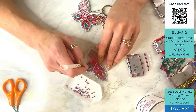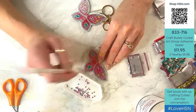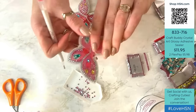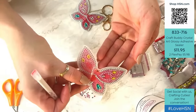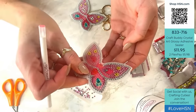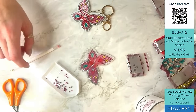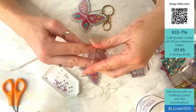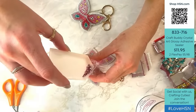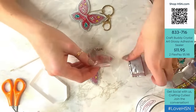Trust me, in my head, I kept thinking, how cool would it be to take my leftover crystals and, when I'm making cards, just use little dots of the glue and put crystals on the cards. Or if I have a butterfly stamp and I just want to freehand fill in the stamp, you can just go crazy. They also have really cool stamp sets that give you the right size circle so you know where to put the crystals. If you want to do that, just go to hsn.com and look up Crystal Art or Craft Buddy, and you will see everything they have.